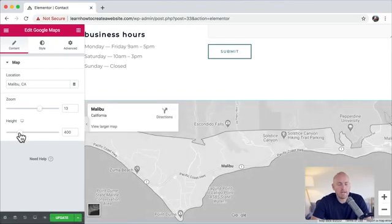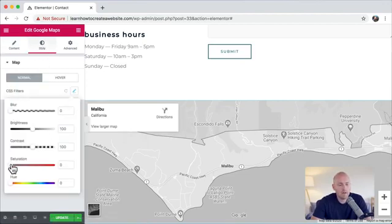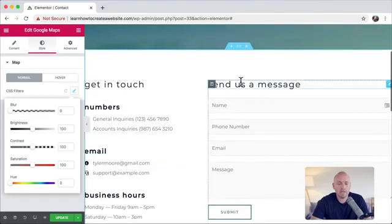We can change the height of the map. We can change the style. Maybe we don't want it to be black and white, so we go here, and we can up the saturation a little bit, maybe to 100, or make it really colorful and vibrant. I'll just keep it at 100. You can change the brightness and contrast and everything like that. Of course, we can also exit out of any of these different sections, any of these different columns. We can delete if we want.